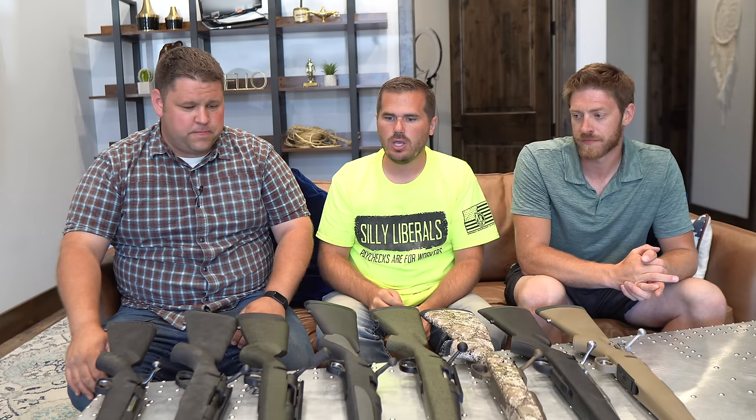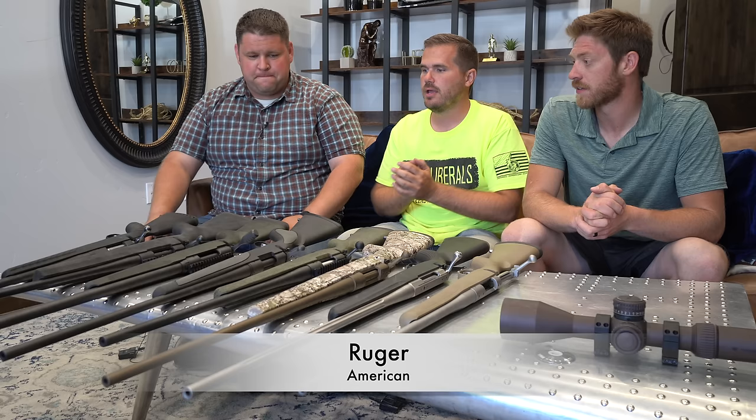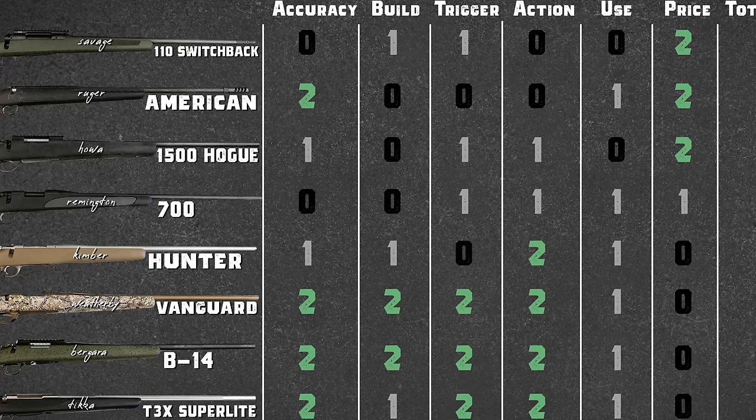So price should definitely be taken into a comparison. For example, the Ruger American, if you overlook some things on build quality and cycling, then maybe you say, it shoots incredible at that price. Buy the heck out of it. $300 compared to some of those at the top end. If I were buying my kid a hunting rifle right now, I'm probably going this direction.